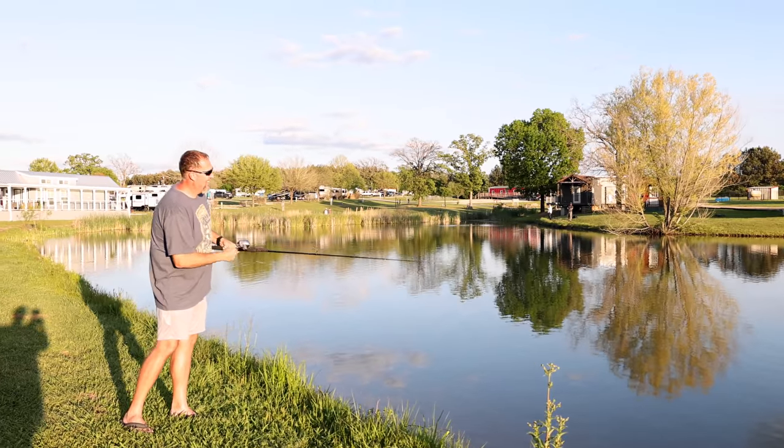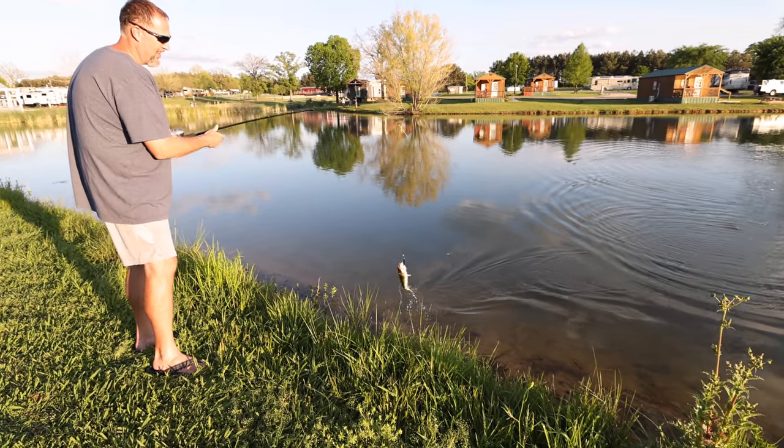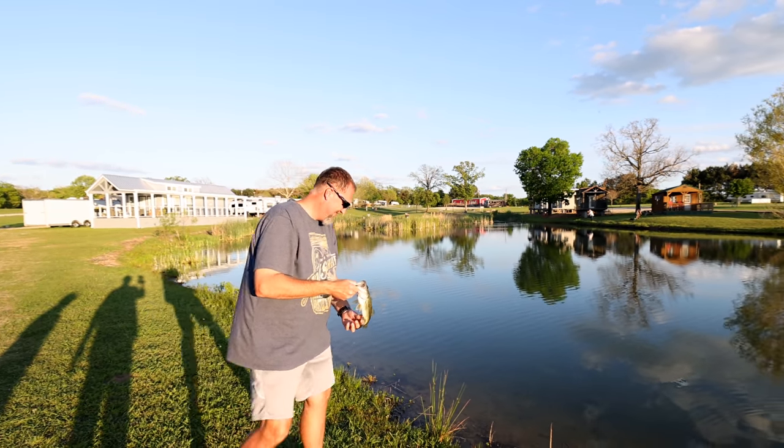I thought you were faking it for the camera. No, I didn't even know you were over there. Wow. All right. Here's Roger and his big catch. Good job. Nice.